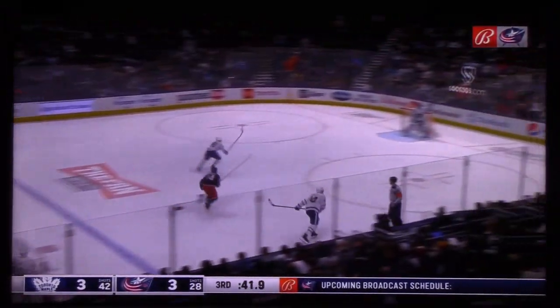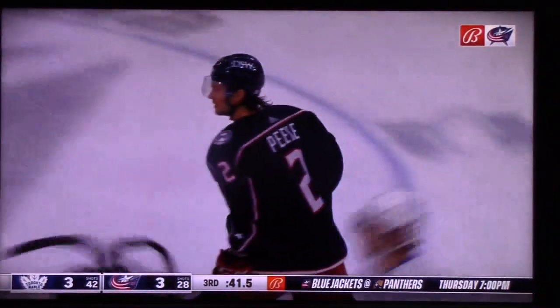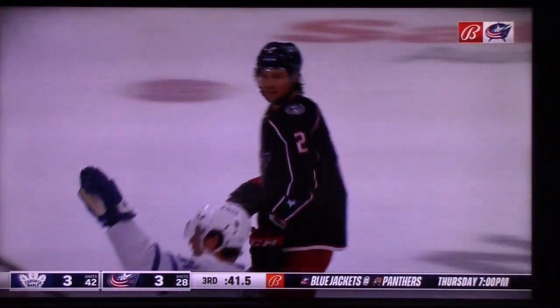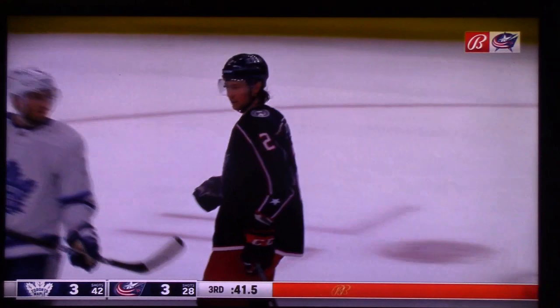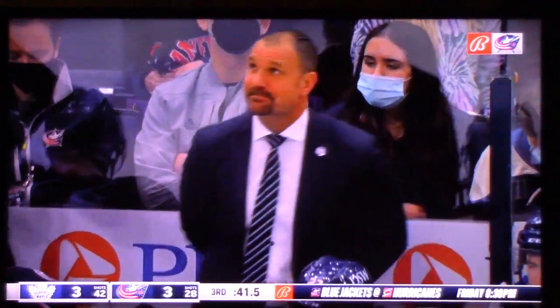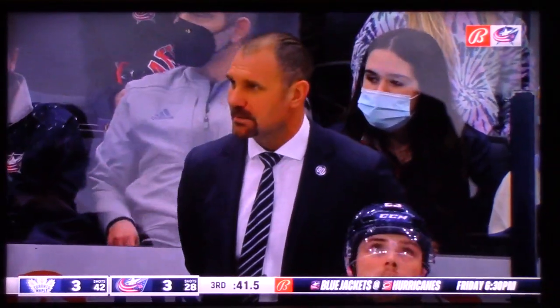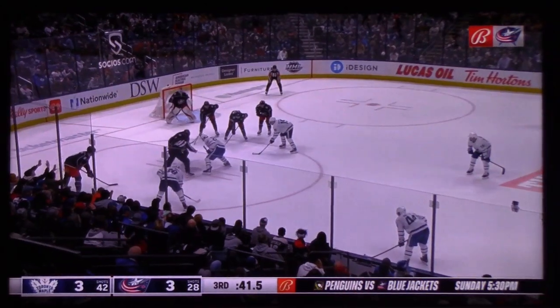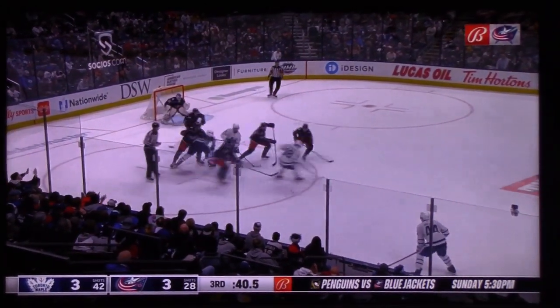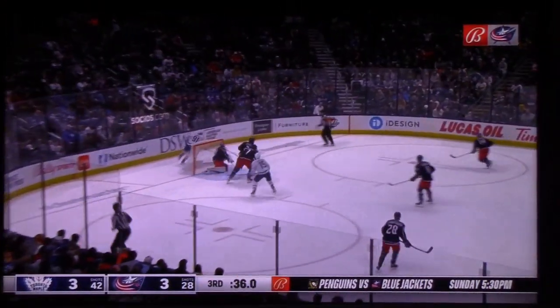Here's Pete off the right wing wall into Toronto territory and an icing call. They're going to head back into the Columbus end. Blue Jackets got to stay focused here. You know, they're arguing at the refs now for that icing. I know they're still emotional about that goal that they didn't think should have been a kick. Should have been disallowed for the kicking motion. Lars wins the draw. Morgan Rielly. Anderson sends it wide of the net.